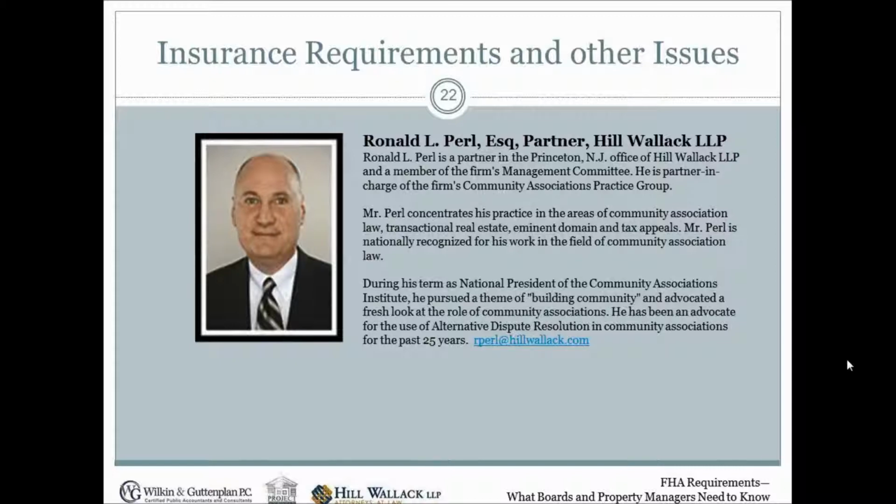We can turn it over to Ron, but I'm going to give a little background on Ron. Ron is a partner with the law firm Wallack in Princeton, New Jersey. They also have an office in Pennsylvania. He's in charge of the firm's Community Associations Practice Group. He concentrates his practice in the area of community associations law, transactional real estate, eminent domain, and tax appeals. Ron has been involved with CAI both on a local level and national. Ron, it's all yours. Thank you.